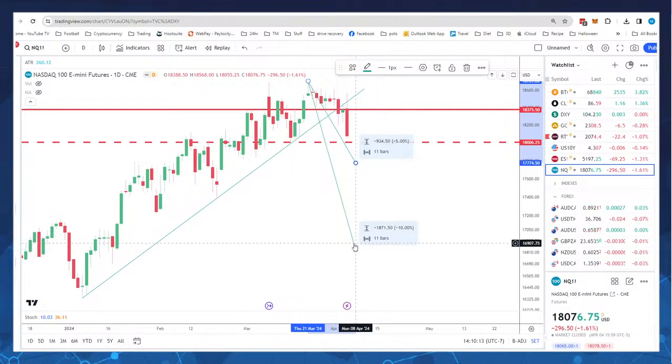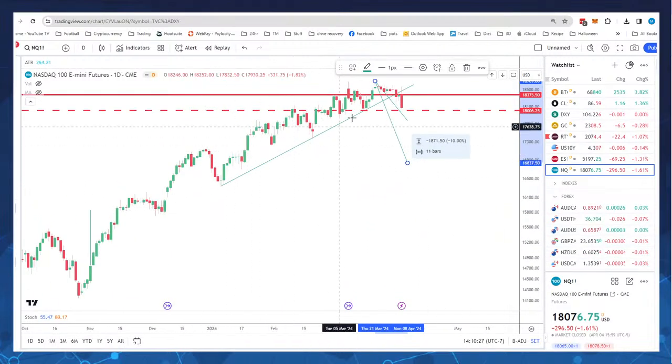If we get the 10% pullback, which I think is a much more plausible scenario here, particularly if that fear from the Fed spreads and inflation starts to tick, then you're looking at 16,837. Okay, so those are the two targets for the Nasdaq with a 5 and a 10% respectively.